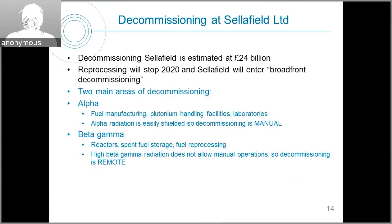So when we think about decommissioning, especially at Sellafield, it's convenient to split it into two areas: alpha decommissioning and beta gamma decommissioning. This is basically due to the nature of the radioactivity, the inherent physics of the way alpha and beta gamma work. Alpha you can shield very easily, so we typically do alpha decommissioning with manual access, so men and women will do the decommissioning.